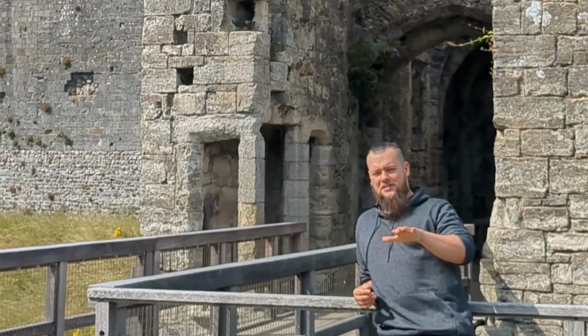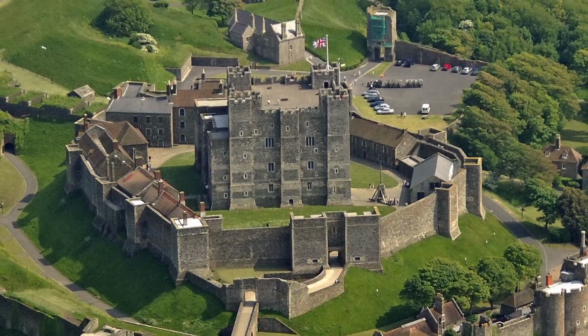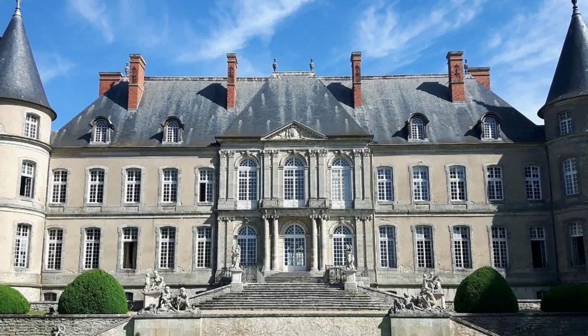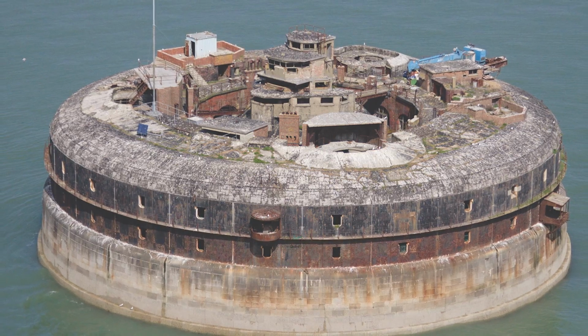Sir Reese, you ask, what is a castle? Well, good sir, it's obvious. This is a castle. This is a castle, and this is a castle. Now hold on to your drawbridge, Steve, because according to the French at least, this is also a castle. And the Tudors called this a castle. But this isn't. It's a fort.